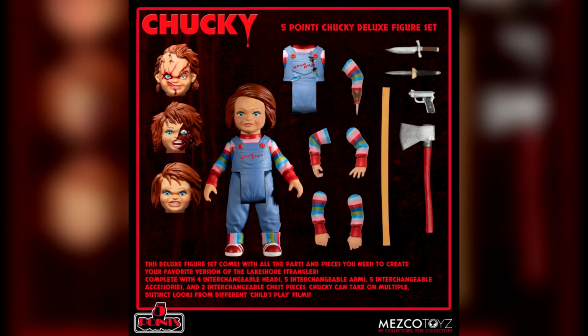All right, so one of those new releases that I'm really excited for is from none other than Mezco Toys. So Mezco Toys is gonna be releasing this Chucky Deluxe figure set. Now this is called the 5-point deluxe figure set, and this is something that's gonna be releasing sometime between June and August. This is something that we talked about in the beginning of the year, and this is again one of those dolls that I'm really excited to have in my collection.